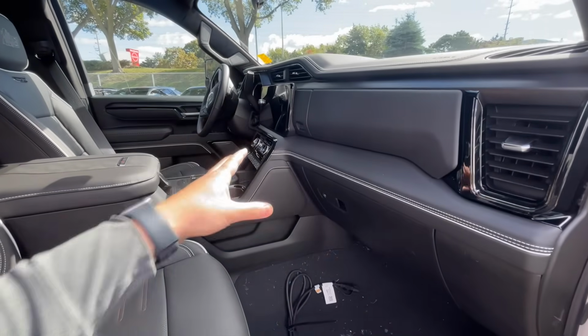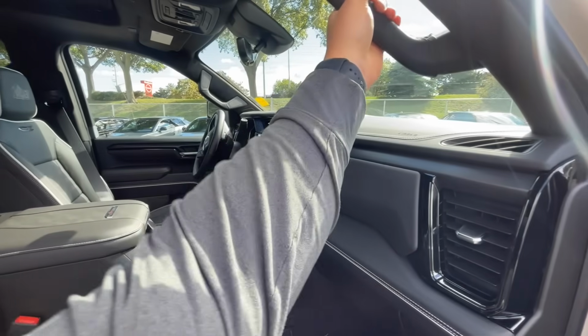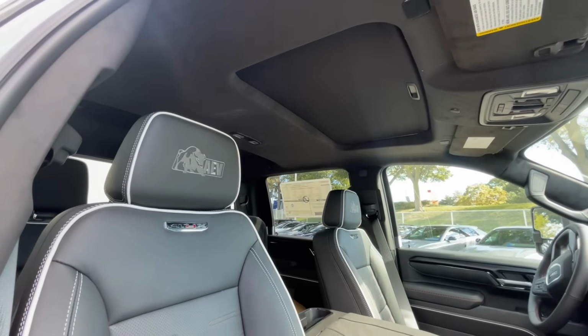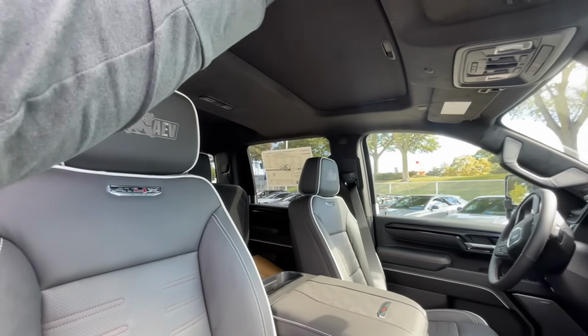So all same design, you know, with all that black and white. I think the combination looks good, and you got leather wrapped handles here. You do get a sunroof here. No moonroofs yet in GM trucks, so hopefully maybe in their next redesigned truck they'll give you full moonroof, but you do get an Alcantara liner.